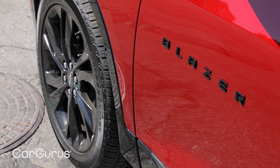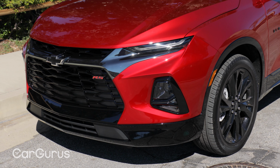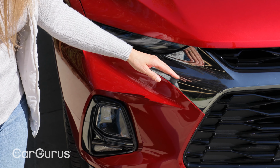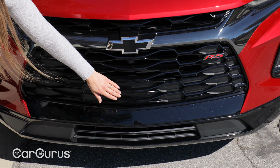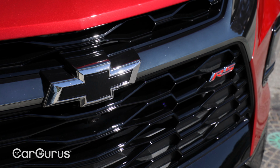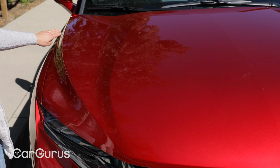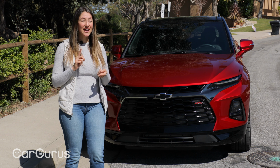The Blazer definitely stands out among its competitors for its stylish and sporty exterior. You have a split headlight design with the projector beam headlight on the bottom and the LED daytime running lights on top. With the RS trim, you're going to get everything coated in gloss black, while on other trims, you have silver finishes. In the front, you're going to notice some Camaro parallels with this aggressive front grille, RS badging, and clean lines on the hood.